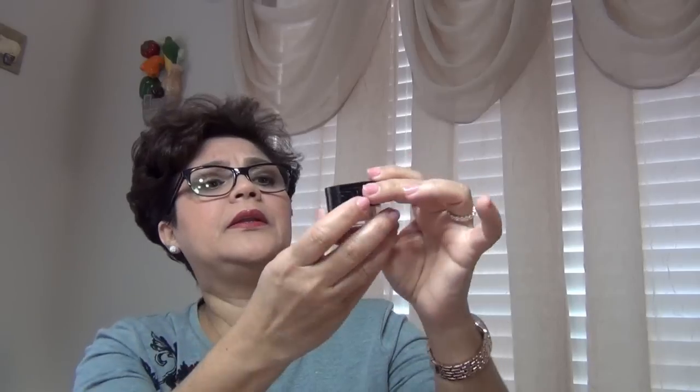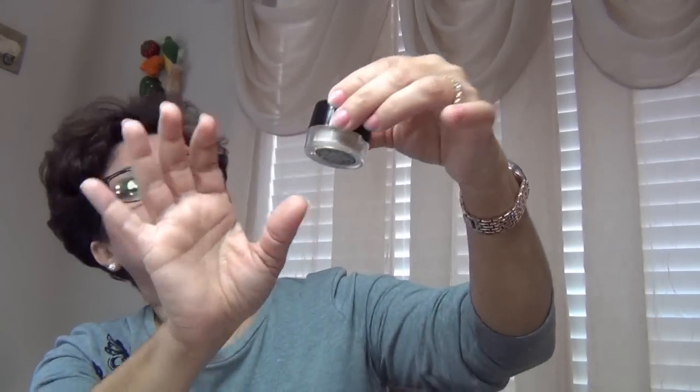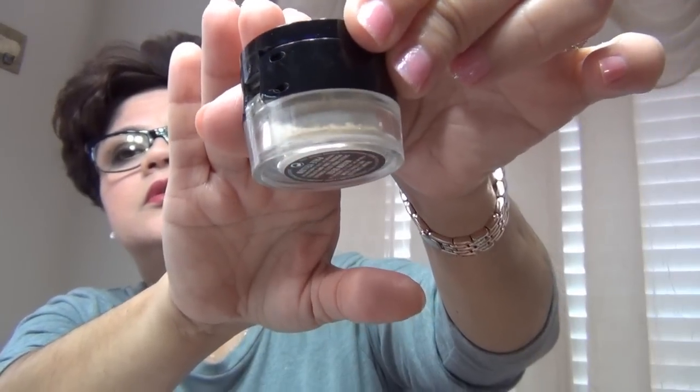But yeah, so I don't use the setting powder much, and I still have quite a bit left, but yeah, I am anxious to finish this up. I've had it for some time. So that's one that I have.